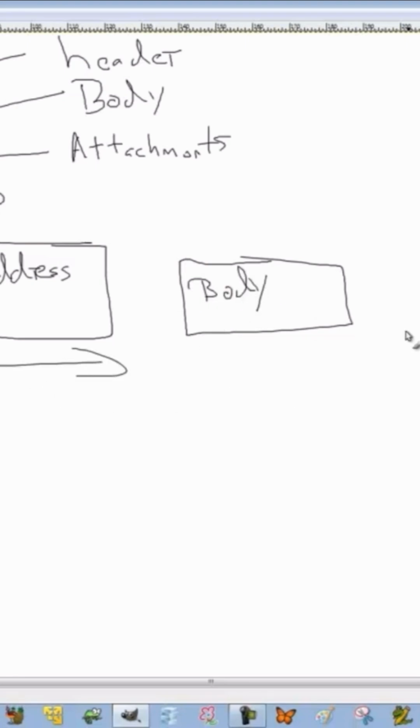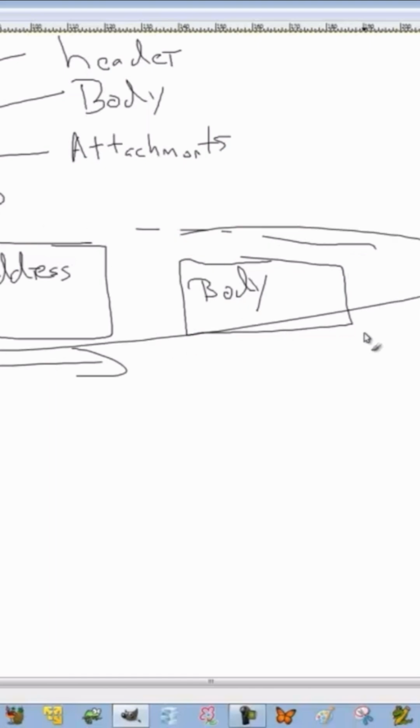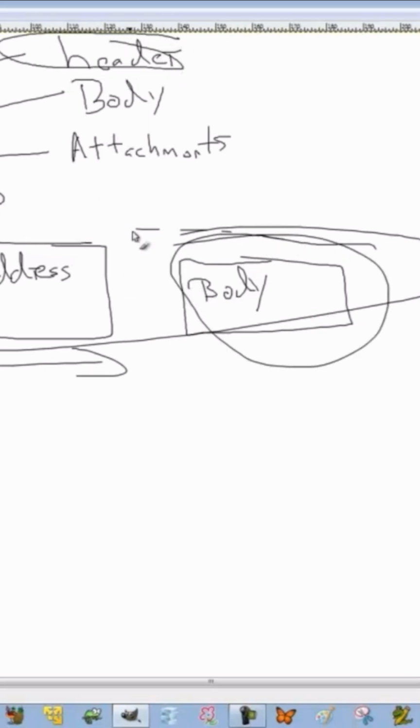Well, here's the problem. Every person who handles that postcard, unless it's been placed into an envelope, usually they're not, can read the body. So maybe most people are okay with the recipients being known, although there's some problems with that. Most people are not okay with their communications being read or their attachments being viewed.